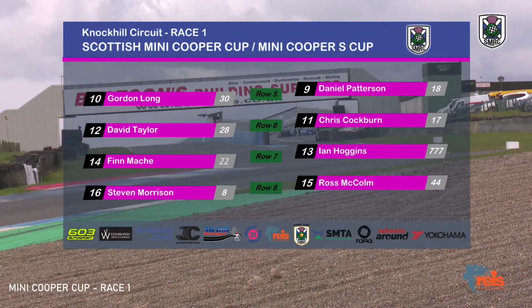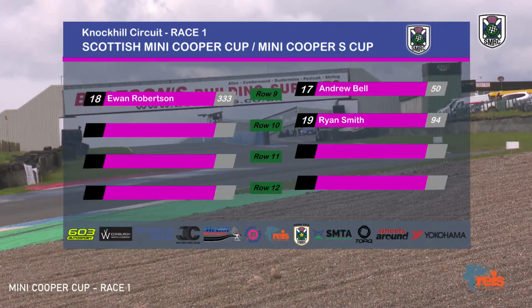That's going to put him around about P9, or P8 rather, in the overall standings. And then Ian Hoggins alongside him as well. And then Finn Mash alongside Ross McComb. And then Stephen Morrison is going to be at the back of the grid with Andrew Bell, and then Ewan Robertson and Ryan Smith.